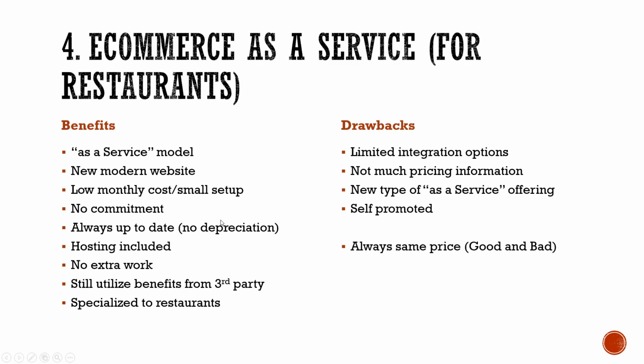So the last option is, like I said, a little bit newer of an option, and it addresses some of the drawbacks for web development. So it has all of the benefits of the web development option, as well as it's an as-a-service model. So this is pretty much e-commerce as a service, specifically for restaurants. What as-a-service is, instead of purchasing your website as a product, you're purchasing it as an ongoing service. So you're just paying a monthly fee for someone to keep it up to date and keep the design good and to help you with issues.